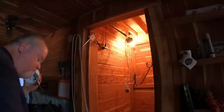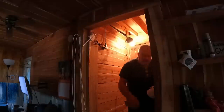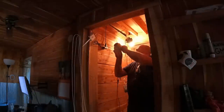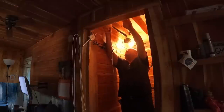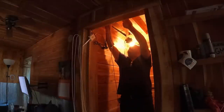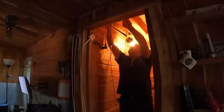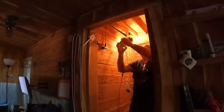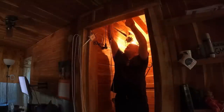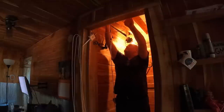All right. I hear that little, you know what he is, up in my ceiling right now. I'm going to take this infrared camera and put it up in here and see if I can see anything. Well, I hear you in there, you little butthead. If you're in there, I'm going to see you because it's got night vision.